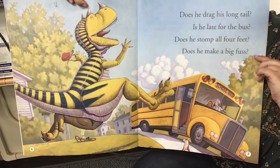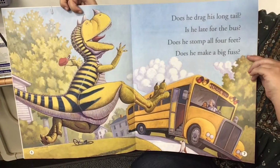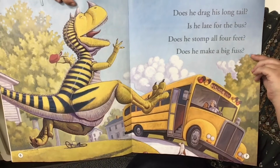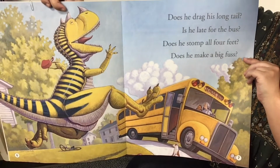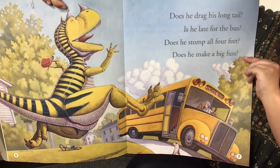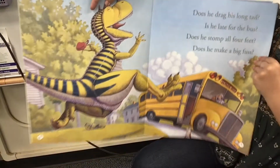Does he drag his long tail? Is he late for the bus? Does he stomp on all 4 feet? Does he make a big fuss? Now, what do you think on each page? You decide. Is the dinosaur following the rules? Let's look on the next page.